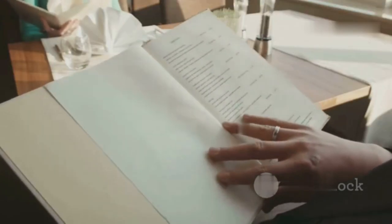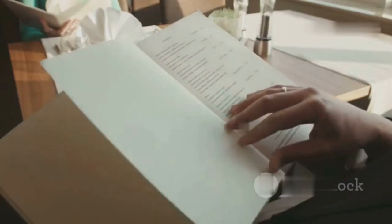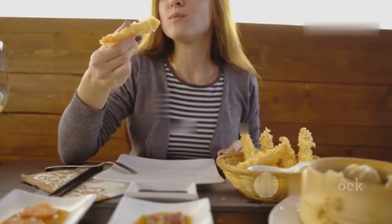Think of it like trying a new restaurant. You don't order the whole menu right away, right? Start with the special, see if you like it, and then go for more.